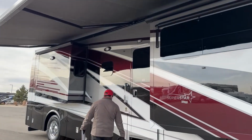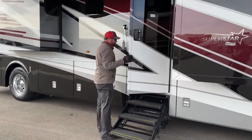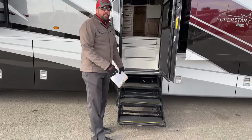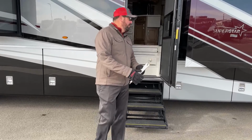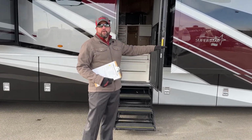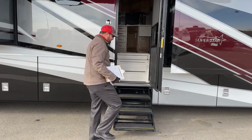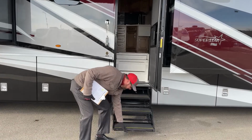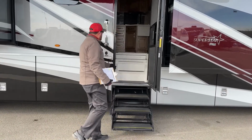We've got a hydraulic step here at your entrance. So even when we don't have the jacks down right now, should you level the coach and it raises or lowers the front higher than you need it, this step will adjust as needed. It gets it nice and low to the ground, so you don't have such a large step going in and out of the coach.